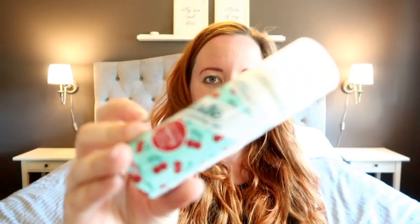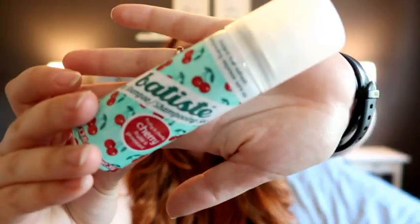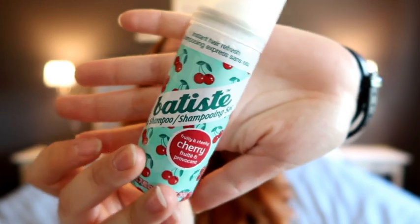That just dried my lips right up. So lip balm, very important. Also, I'm bringing dry shampoo. This is just like a little travel-sized bottle, and this is the dry shampoo that I typically use. I think it's called Batiste or something.